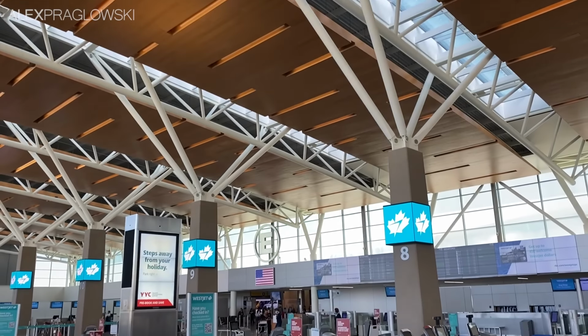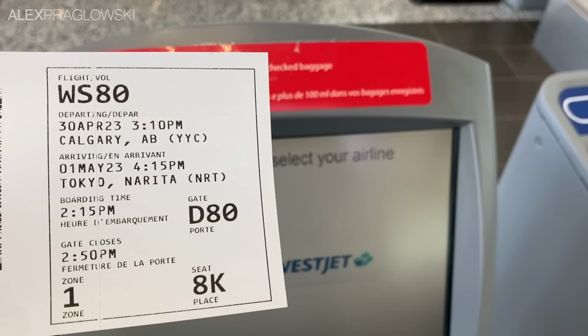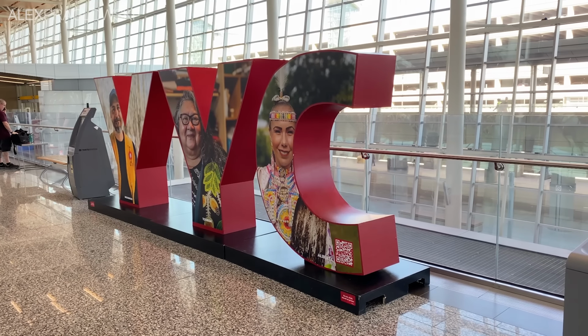Today's flight starts in Calgary's International Terminal, where WestJet has this pretty large check-in area. On this flight, I splurged a bit and got myself a seat in WestJet Premium, since it's actually the only seat on their Dreamliner that I haven't tried yet. Besides, you can't go wrong with a little more space on a 10-hour flight like this.